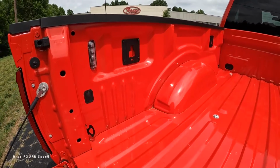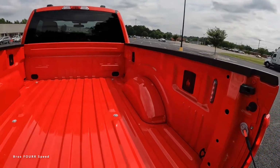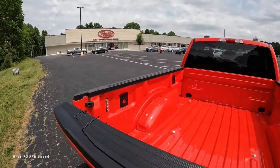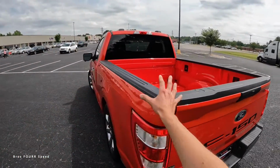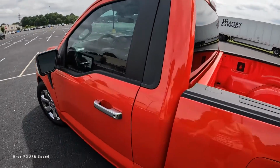We get a painted bed in here with LED lights, then a few different solutions for tying things down. So pretty simple truck overall, pretty nice design. MSRP on an XL like this is gonna be around $40,000. This one is nicely equipped though.